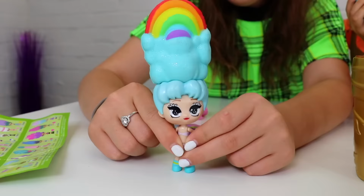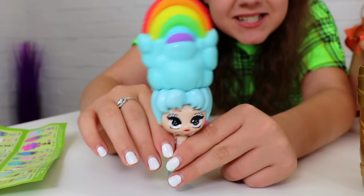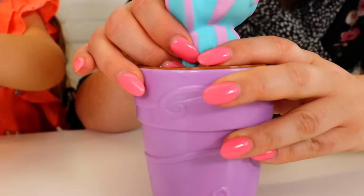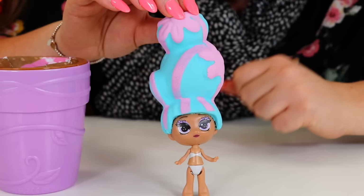Wow, guys, I got a super rare and her name is Sky! I love her rainbow. Here comes Granny's. Granny's got Sierra from the Rare Collection. She's so fancy with her pink and blue hair. Bonnie, let's find the rest of our surprises. And remember, there's 10 in total in every pot.